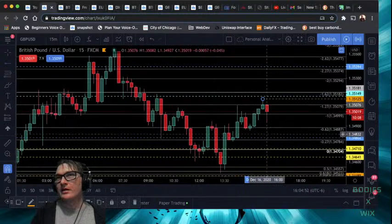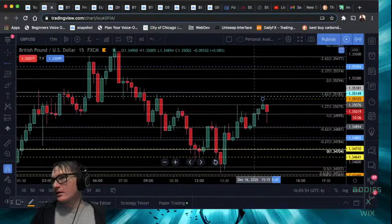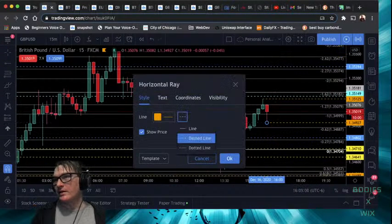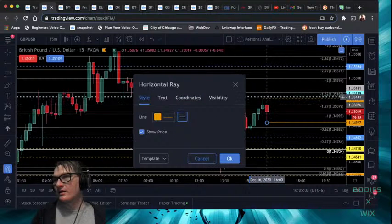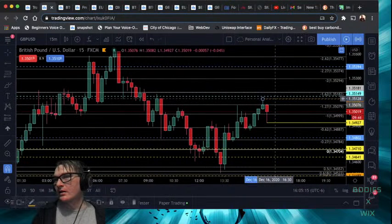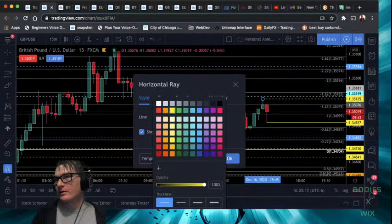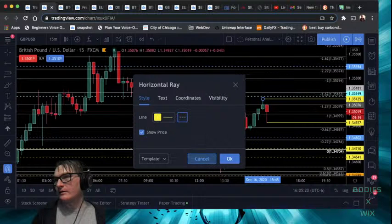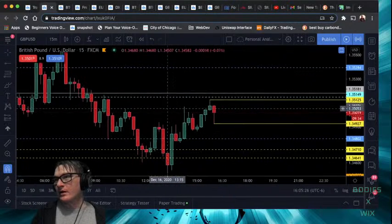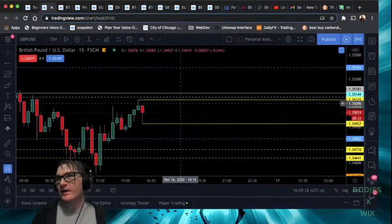I'm gonna say from here to here, and I'm actually gonna make these solid lines. And yeah, let's go with the yellowish. Let's go with the bright yellow. Why not? Go with the bright yellow. Go solid, right? I'm gonna get rid of this Fibonacci. I'm gonna say this is probably gonna be the Asian range.